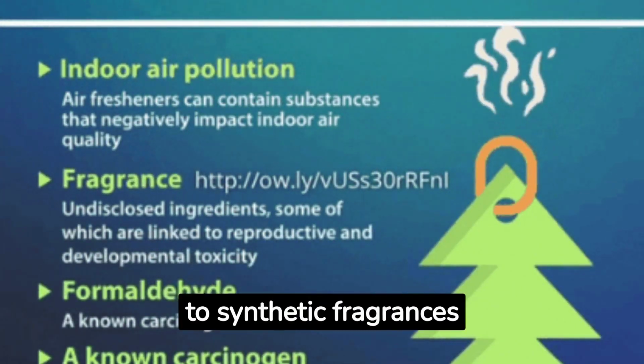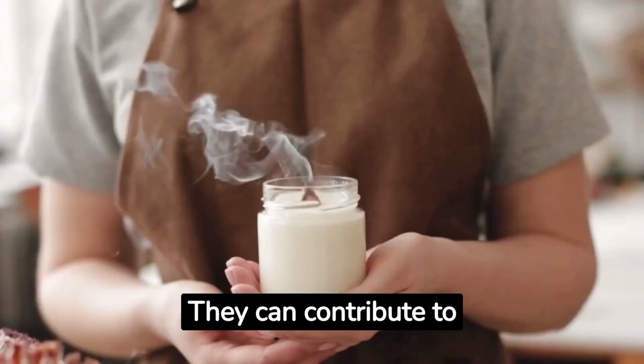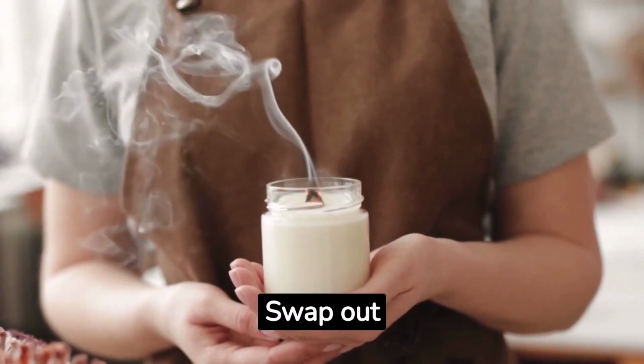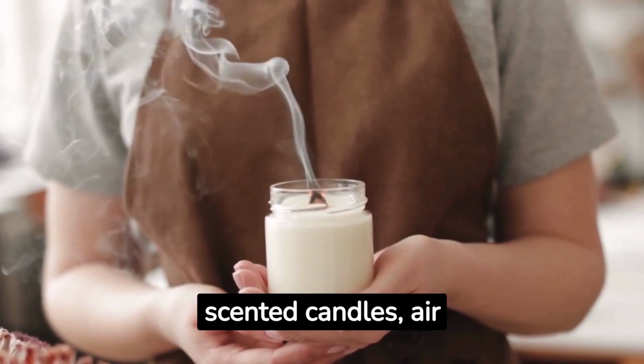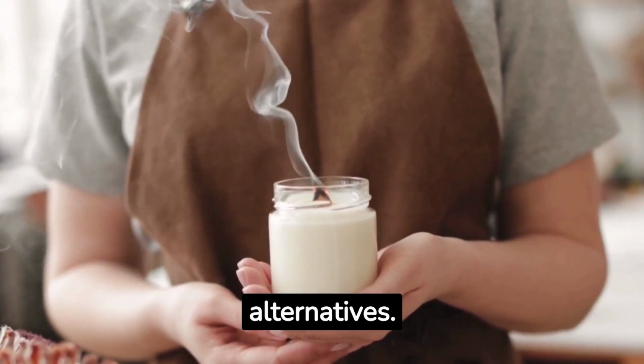7. Say no to synthetic fragrances that might be lurking in your home. They can contribute to respiratory issues and even disrupt hormones. Swap out scented candles, air fresheners, and other synthetic products for natural alternatives.